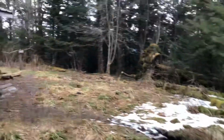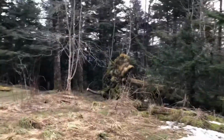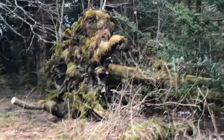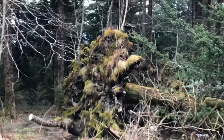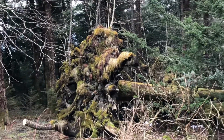I just noticed this cool tree over here where it has fallen over, and then the moss has taken over on it too. Let me zoom in on that just a bit. We didn't see that last night because it was not quite dark when we got here, but you can see the trees are growing up out of the root ball right there. Something that I've not seen yet.